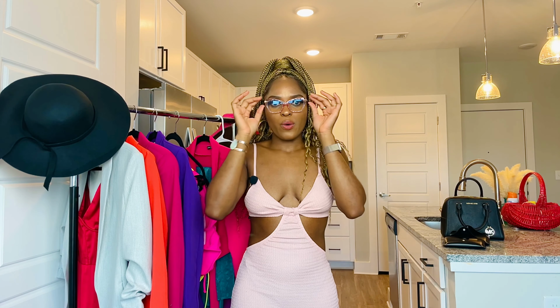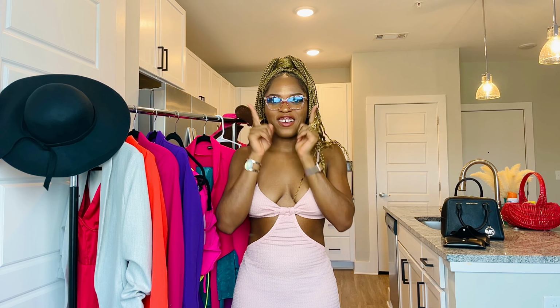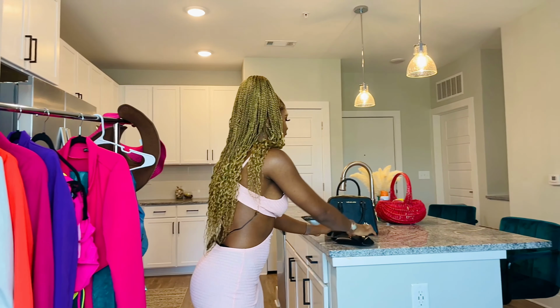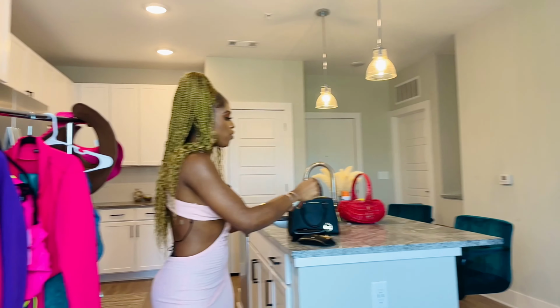So I got this. It's actually a blue light glasses. So if you're staring at the screen for a long period of time, which a lot of us are probably doing right now because we work from home, this is a good thing to prevent the blue lights that probably affect your eyes in the long run. So aren't they cute? I love the cat eyes thing going on.